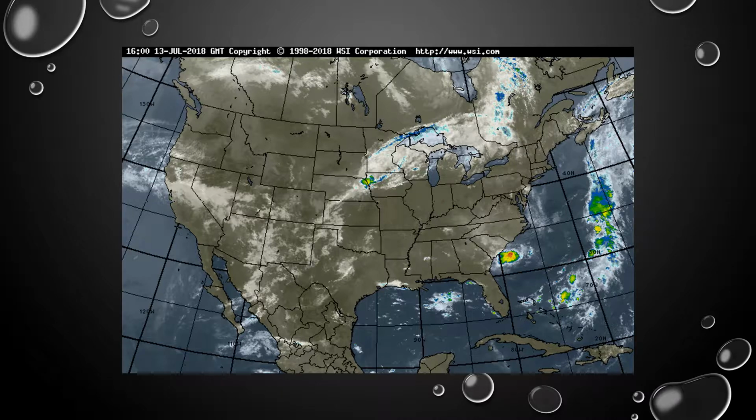Here's the infrared satellite chart for the United States. You can see most of the clouds aren't doing much except for right on the border of Iowa and Nebraska. It's a little bit colder there, so those are a little higher clouds. And then right off the coast of South Carolina, though, there's some pretty cold clouds, so they're going to be pretty high also.